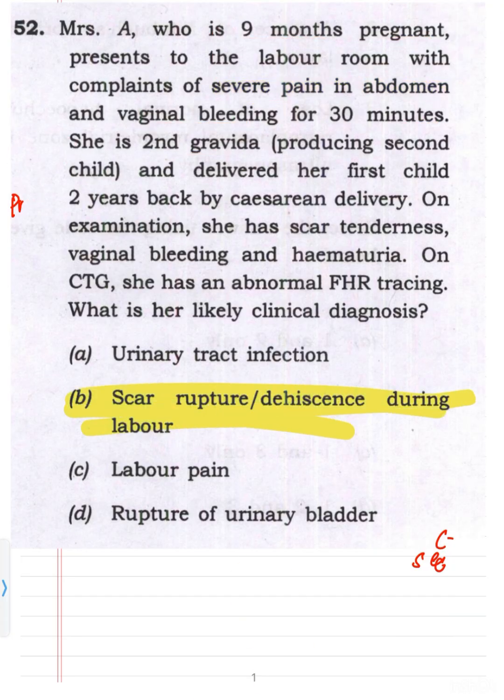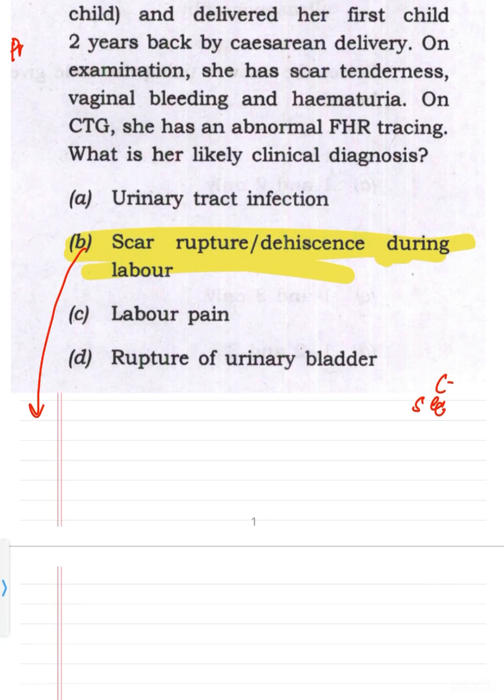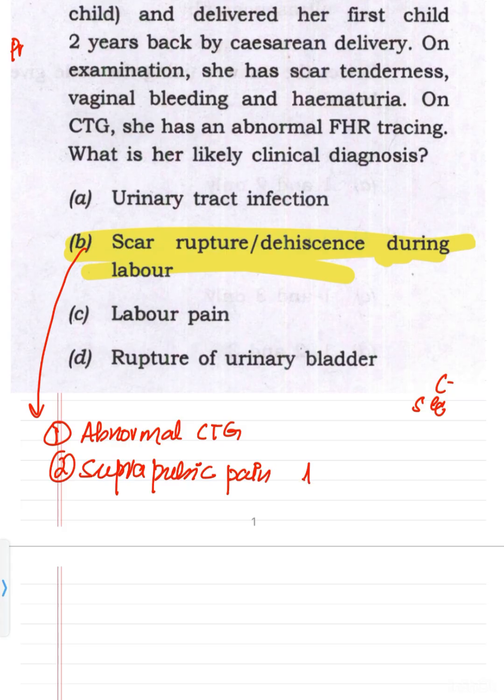So there are also certain other symptoms that are present in the scar rupture or dehiscence which can be asked in next exams. So what are other features of scar rupture? So first is abnormal CTG that we have seen. So there will be abnormal CTG, which is the most consistent finding. Second, there will be suprapubic pain, and the most important thing is even this will be persisting in between contractions. So even when there are no uterine contractions, the female will still be feeling the pain.